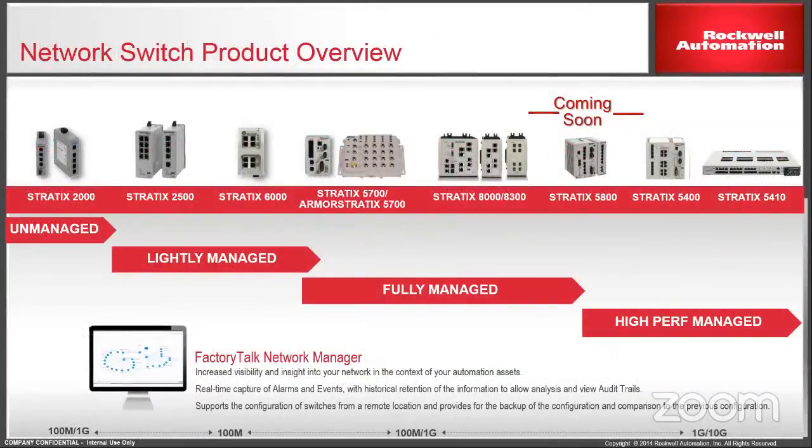So this is another way of showing the switch, just specifically the switch portfolio. So what we have that's new here, you can see coming soon. That's the Stratix 5800. So in between the 5700 and the 5400, I would say. What's new about this 5800? It's modular, so you can slap extra ports onto it. It's also all gigabit based.